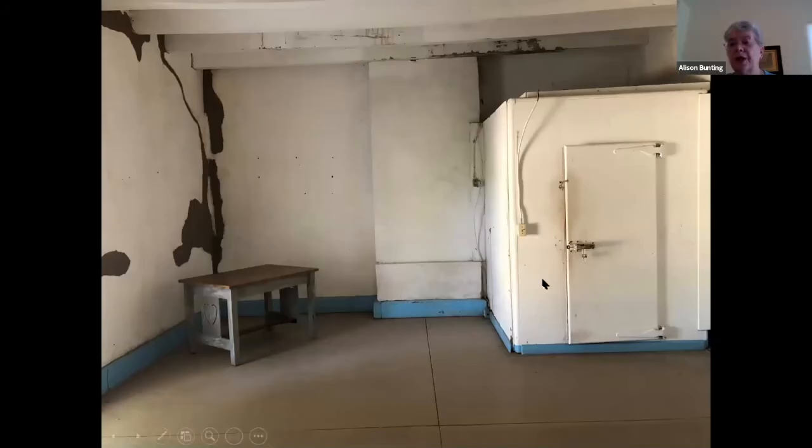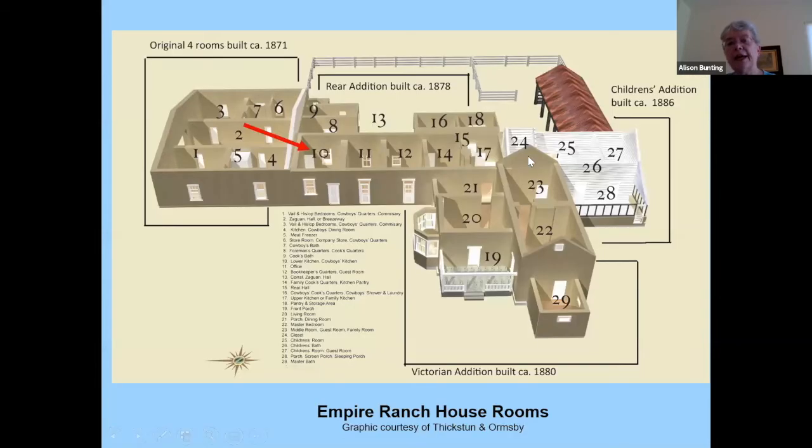This meat refrigeration unit you see was installed in the 1950s when Tucson Electric Power finally reached the ranch. And that compressor we saw in the first room provided the refrigeration for this unit. Around 1878, they began what we call the rear addition, adding additional rooms to accommodate ranching operations.